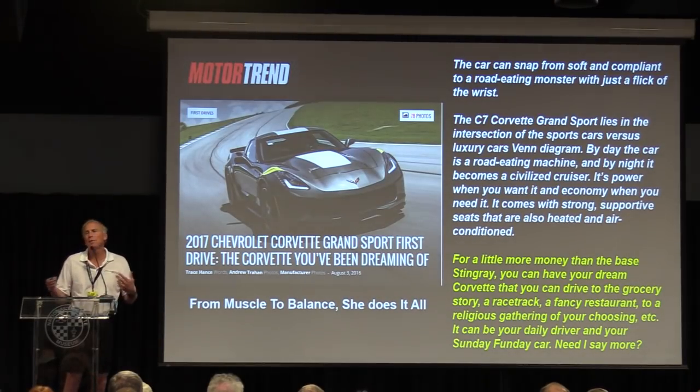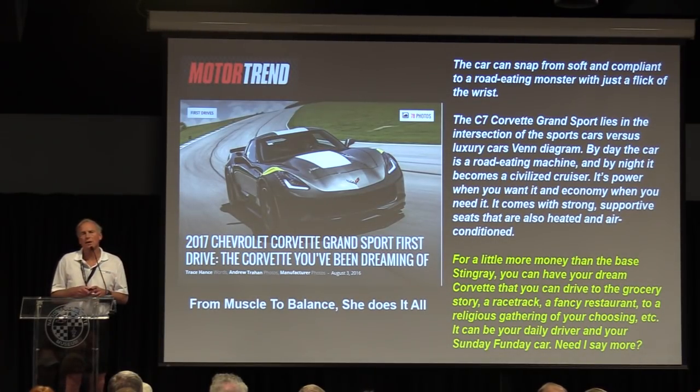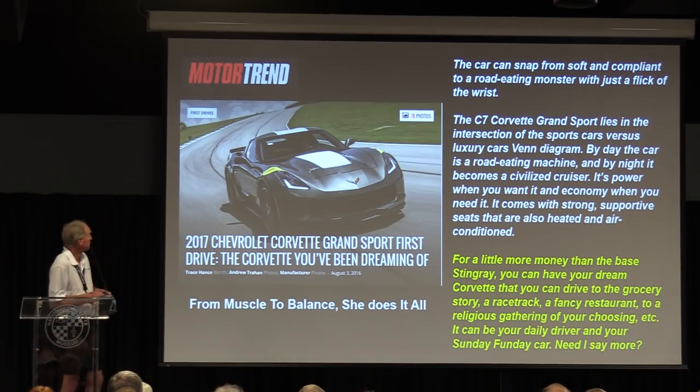And a lot of the feedback I get is the Grand Sport is a car that you never feel like you have too much car. It's got incredible chassis capability you can use on the road, and still enough horsepower to keep it really entertaining.